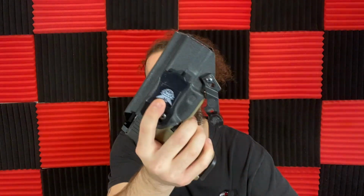For starters, number 1 really needs no introduction here. I've talked about it tons of times with you guys. A good holster. You need a good holster to conceal carry. There are several reasons why you need a good holster beyond the fact that it's going to keep your gun from falling in your pants.